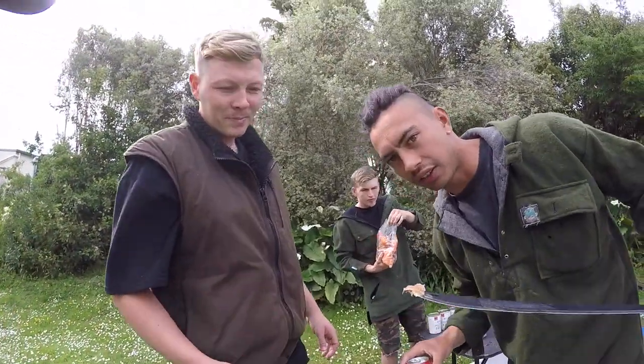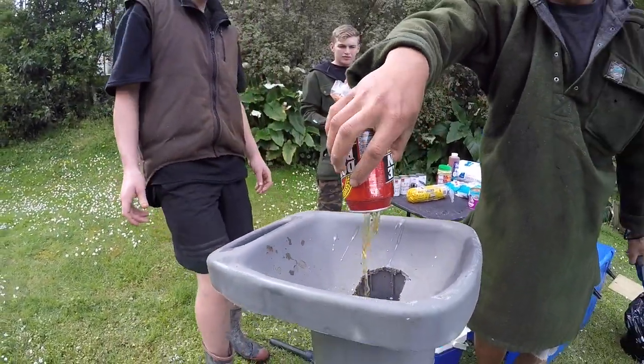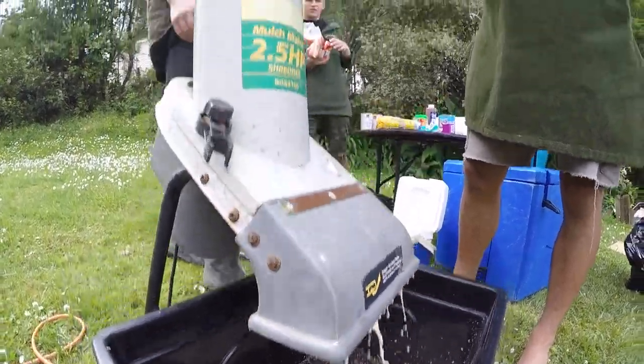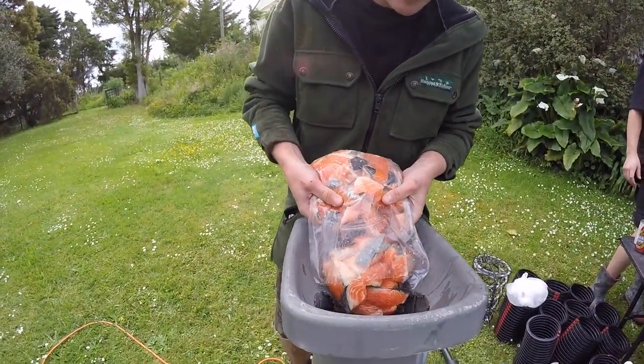What we really firstly like to do here at the chum, we like to taste everything before we put it in, just so that we know what the fish are going to be eating. Is that a bit of catmint? Last week's kinner in there. Straight from the south, beautiful salmon. You just slice that in there.